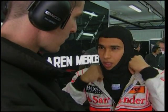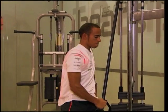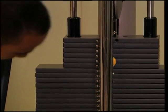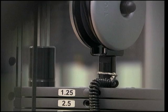Helping Hamilton to stay in good shape during a recent gym session at McLaren's headquarters in the UK was Australian fitness trainer Adam Costanzo. I provide massage with him, I make sure he's feeling well, that he hasn't got any aches and pains. With the demands of a Formula One car design requiring small-framed, lightweight drivers to actually fit in the cockpit, improving a Formula One driver's muscular mass and endurance implies a very specific bodybuilding regime.